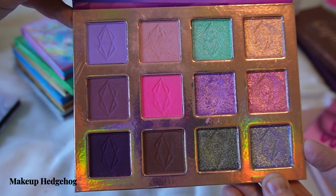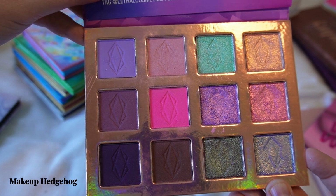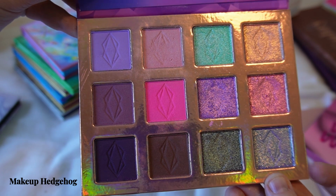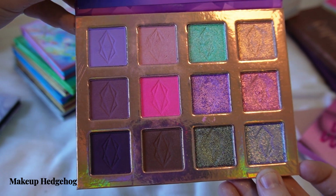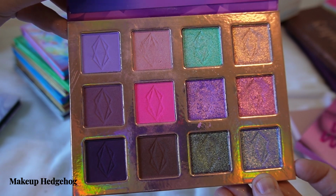The matte quality was, I'd say, quite good. It's not the best matte quality that I have ever tried in an indie palette, but it's still very workable and it does build on your lid. But especially if you're expecting super shifty shimmers, then prepare that some of the Lethal shimmers aren't like that.